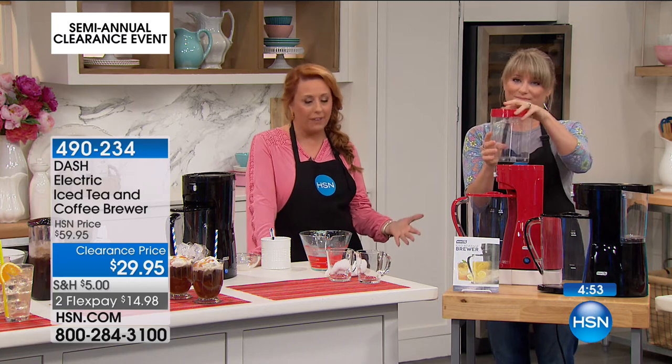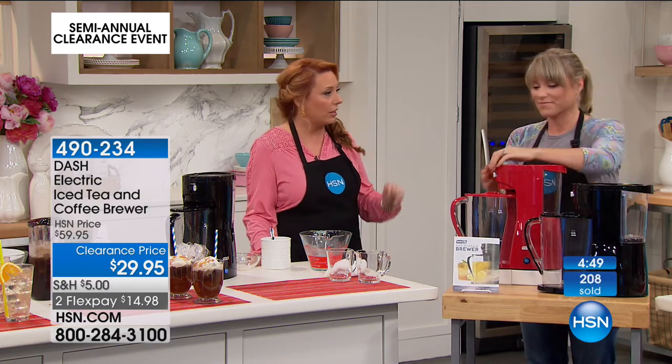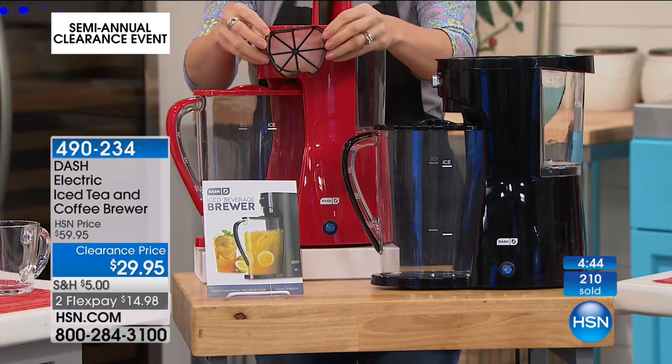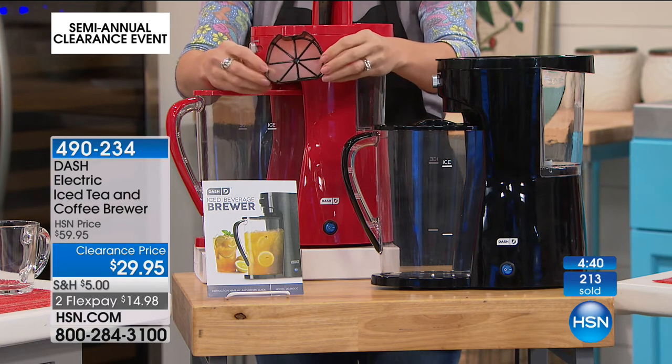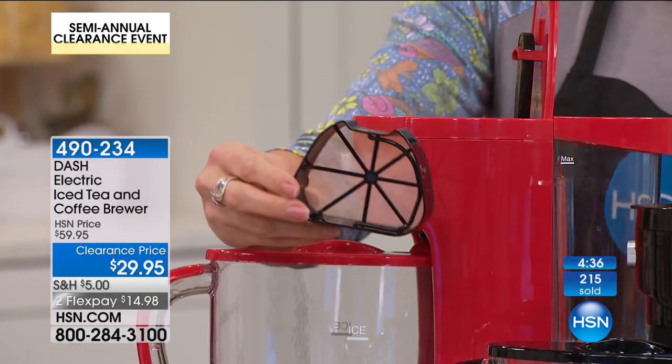Hundreds of people on the line, and we've got red and black. Those are our color choices. And I love, this is just rinse clean. So as Helen mentioned, you'll never have to buy filters again or worry about whether you have enough filters or go to the store quickly, because the last thing on earth you need to do is go without coffee. I would never recommend anybody that drinks coffee to go without coffee.